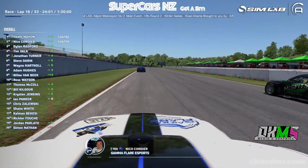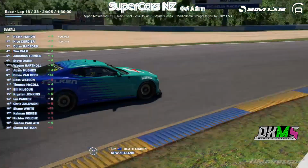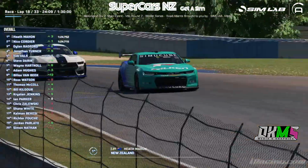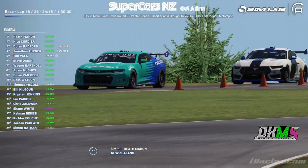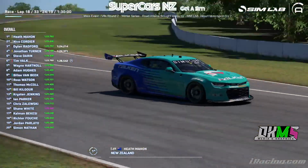Shane White, fastest lap of the race last time by 1:23.247. Very cool. Let's have a look at their best times. Oh yeah, there we go. Shane White in the pink down there, 1:23.247. Very cool.